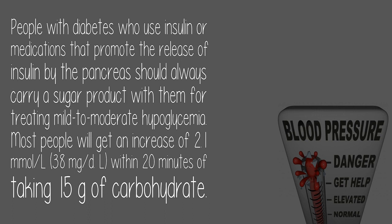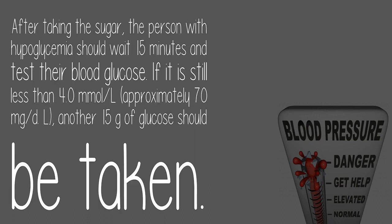People with diabetes who use insulin or medications that promote the release of insulin by the pancreas should always carry a sugar product with them for treating mild to moderate hypoglycemia. Most people will get an increase of 2.1 mmol/L, 38 mg/dL, within 20 minutes of taking 15 grams of carbohydrate. After taking the sugar, the person with hypoglycemia should wait 15 minutes and test their blood glucose. If it is still less than 4.0 mmol/L, approximately 70 mg/dL, another 15 grams of glucose should be taken.